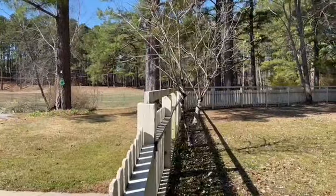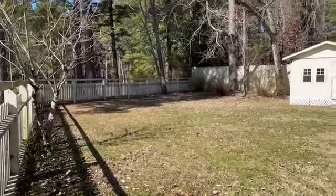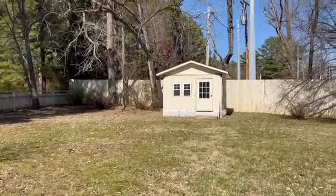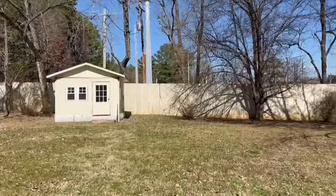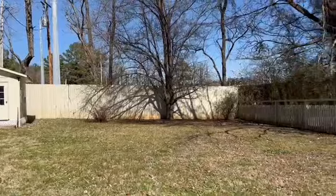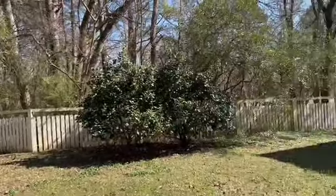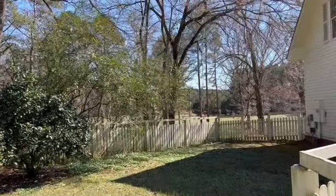From the beginning, this has been my favorite spot. As you can see, it's fenced. It has the little shed that I could use to keep my beehive equipment and tools. And as we make our way around the yard, just on the other side of the fence there is where the creek is.